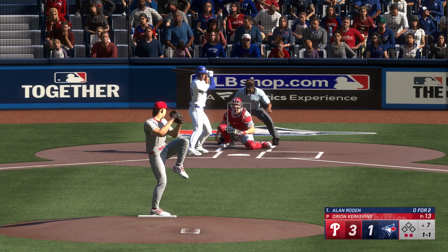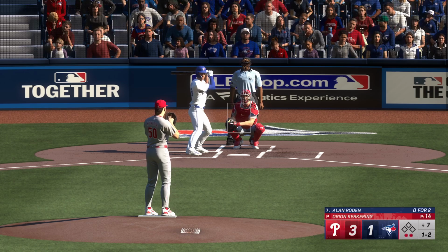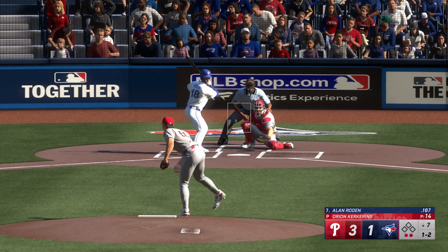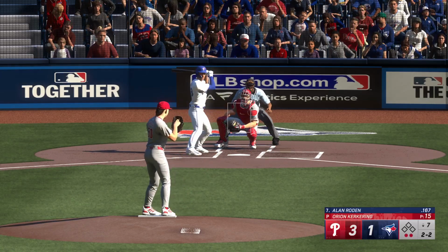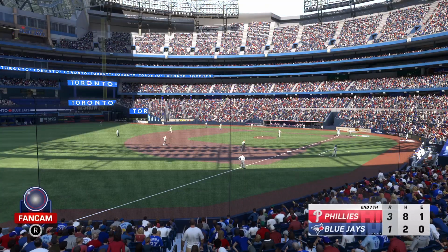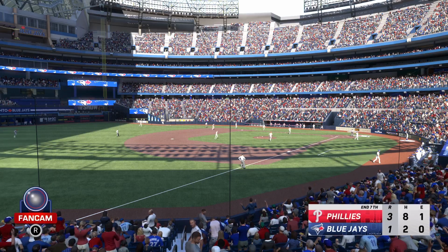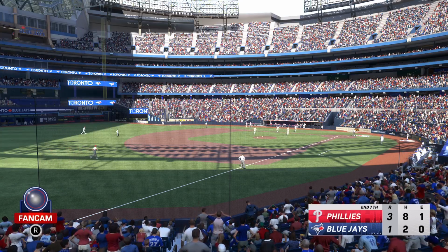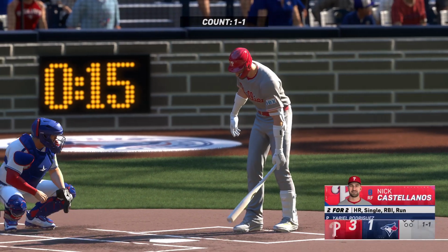2 down, nobody on. Right through there for a strike. 1 and 2. The next pitch misses, and the count is 2-2. Right through there, got him. And a nice inning of work there as he sets them down 1-2-3. Ready to begin the eighth.